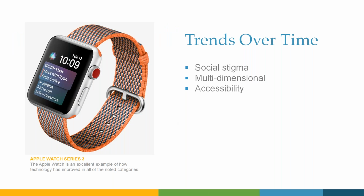There have been some big trends over time and just some big shifts that we've seen with technology overall. I think a good one to mention first off is social stigma. In the past, rehab technology often had the connotation of a big, bulky, obvious device. I think a lot of times users didn't want to use these things because it just made them look different. Now we're just seeing an increased prevalence in the general population with using compensatory tools like an Apple Watch or an iPad. These devices are also becoming much more multidimensional. So they're hitting all areas, physical, cognitive, linguistic. They're just much more versatile than they used to be.